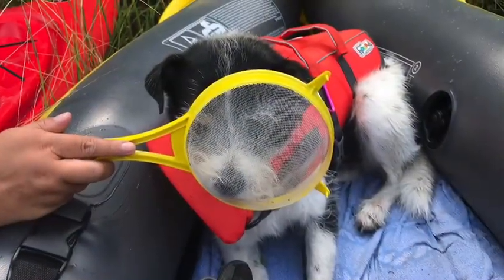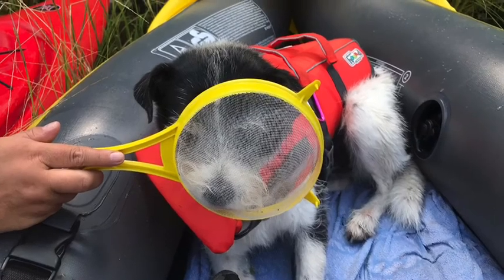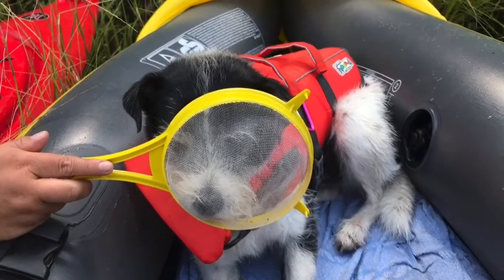We didn't manage to spot any apex predators, but we did manage to catch a silly dog in our net.